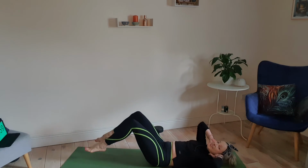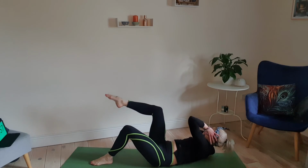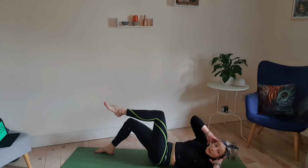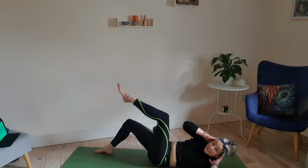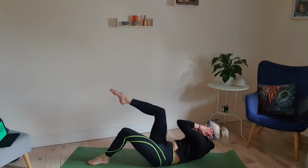Oh, beautiful. Knees down. We take a twist, knee to elbow. Exhale, twist across. Scoop and tighten that core.